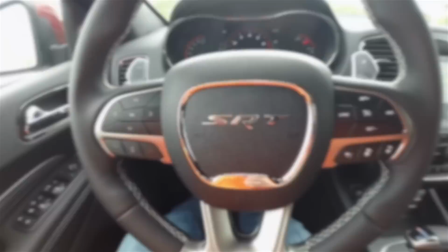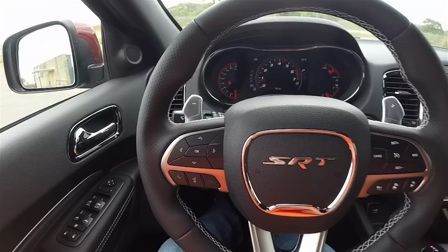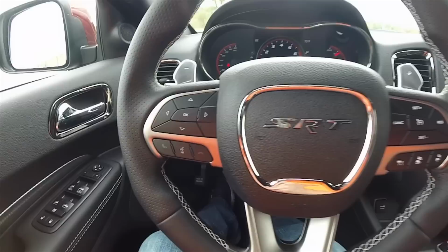All right, pan through the interior and show in a little more detail. Flat bottom steering wheel, satin silver trim and vapor chrome. You've also got perforated extensions on the steering wheel. It's a thick grip steering wheel with contrast stitching. Multi-view controls, Bluetooth Uconnect controls, cruise control and adaptive cruise controls are all mounted to the steering wheel.